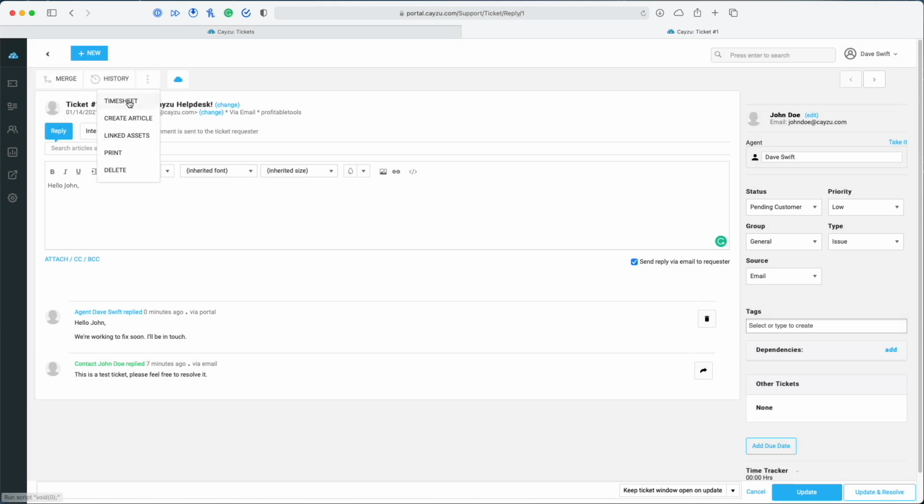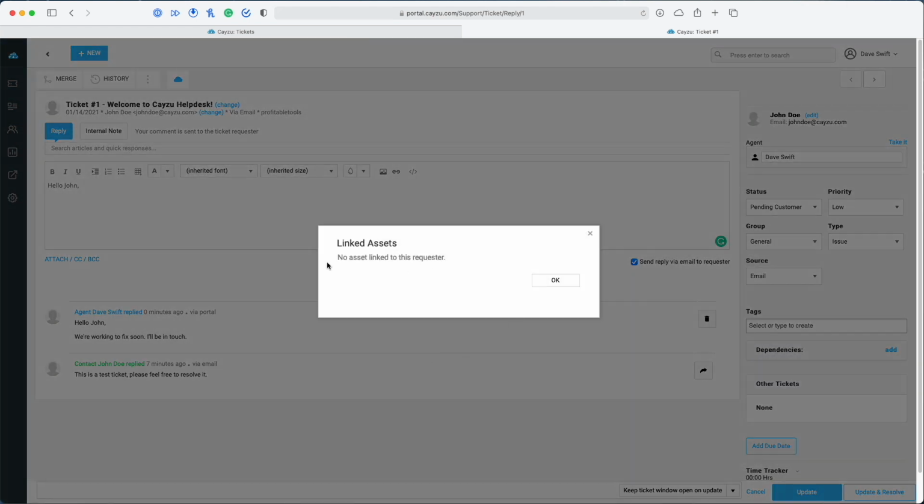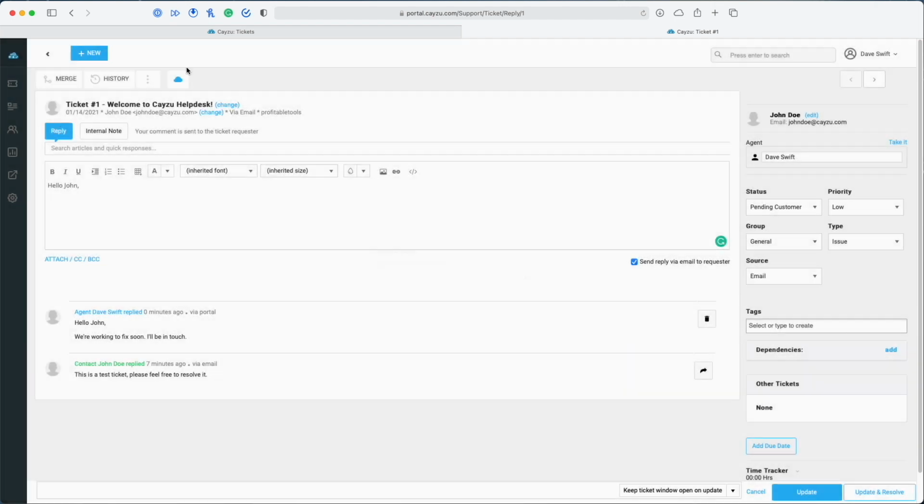If I click these triple dots, I can see the timesheet. I can create an article based on the ticket. I can link assets. Let's go ahead and check that out. No assets are linked to this requester. I'm not sure what that means. Let's go ahead and we'll dig into that a little later as well. We can print the ticket or delete it.